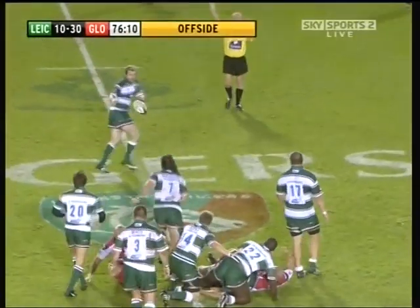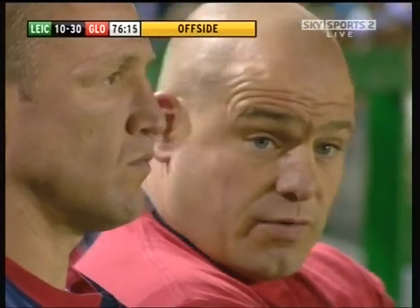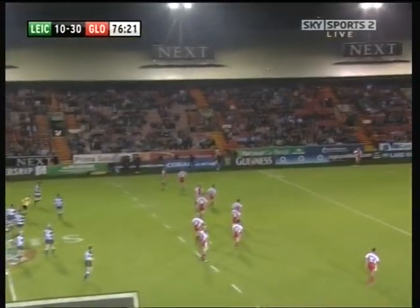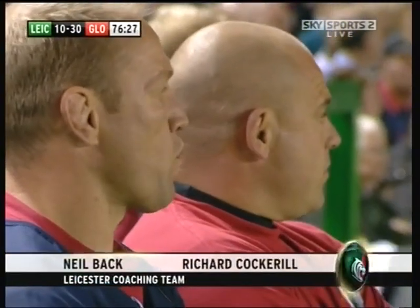They'll have less than 4 minutes to try and do it, though. Well, they won't mind giving away penalties now. These boys are not happy, are they? There they are down on the touchline. Put a lot of work into this team so far this season. And they won't like losing at home.